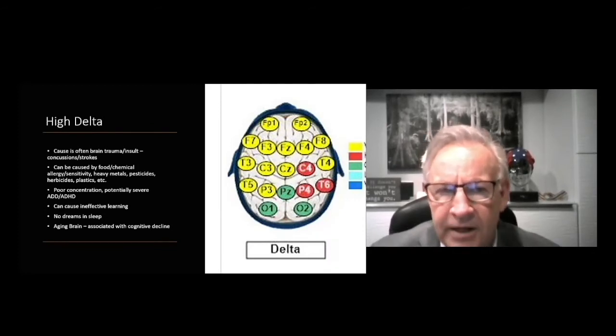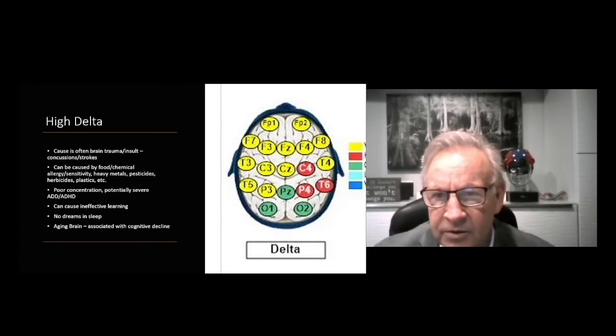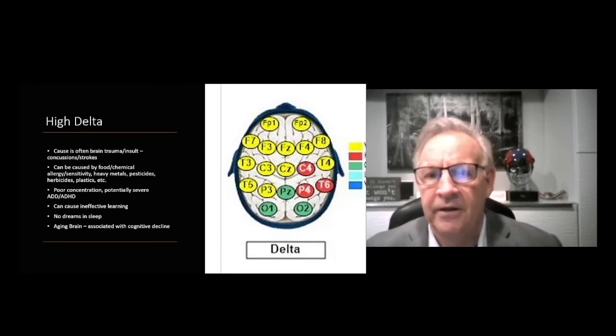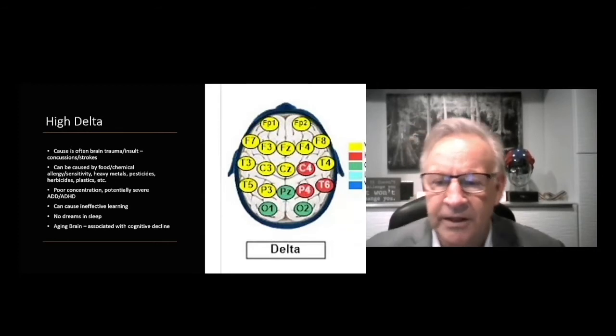And this is secondary to traumatic brain injuries. You're going to get a lot of this. You'll also get it with food, chemical, and allergy sensitivities, heavy metals, pesticides, herbicides, plastics. And again, I want to emphasize chronic infections in the brain. This is something we'll see in the ADHD kid many times. A lot of high delta, but also in the aging brain.